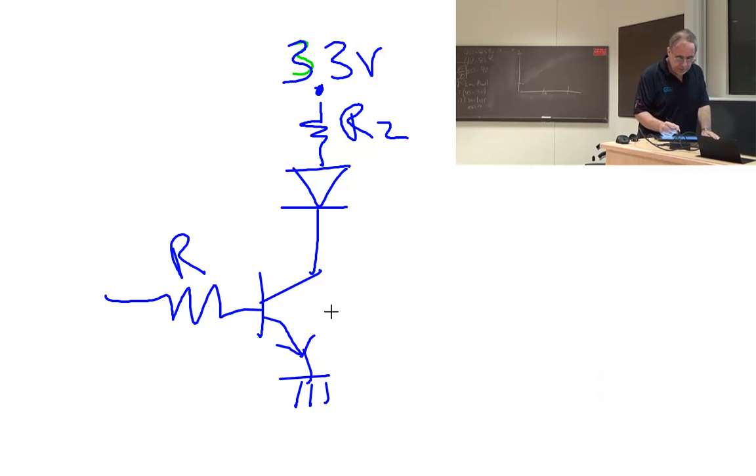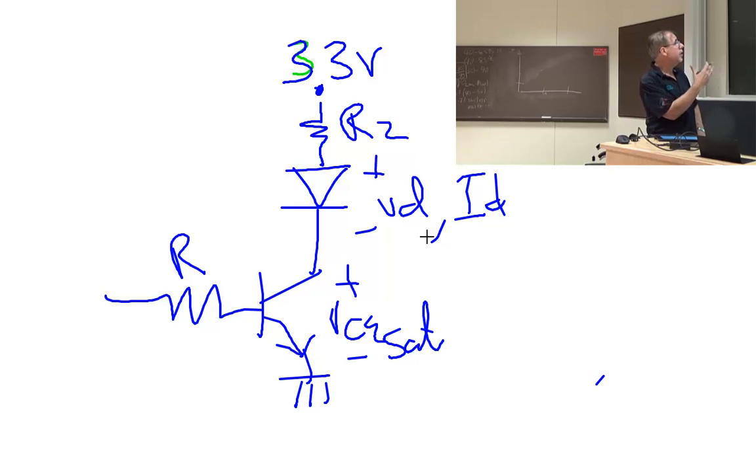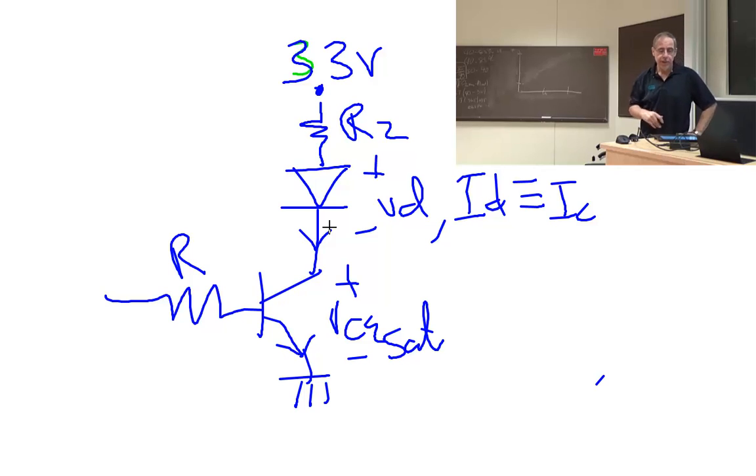You first choose R2. In saturation, you know what this is going to be. You got the diode voltage, and so now you got the diode current, right? So you have the set point of the LED, and so now you can choose R2 to be 3.3 minus VD minus VCE over ID. Okay? And now ID is going to be the same thing as IC, because that's the current. And then I just do the other one. But it takes two resistors. Okay? We'll talk more about driving motors when we get to lab 10, but I could ask you an LED interface with a transistor.